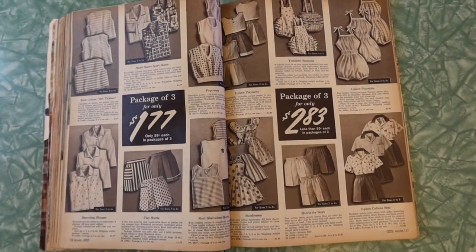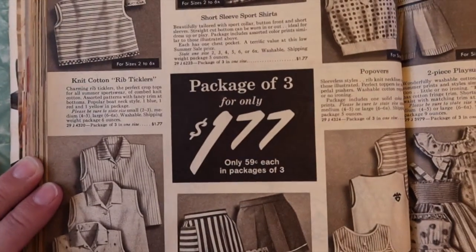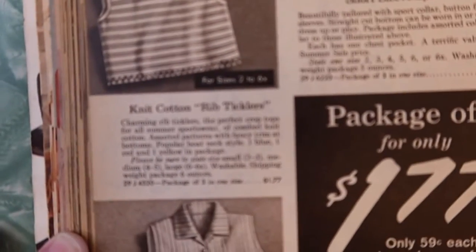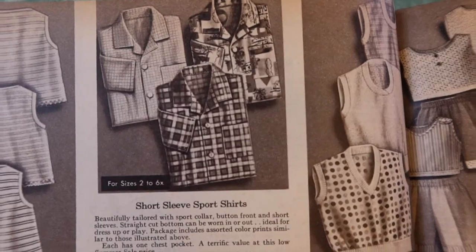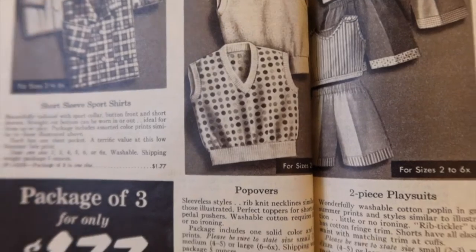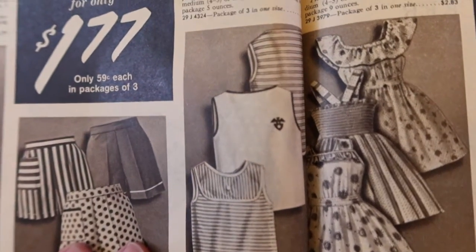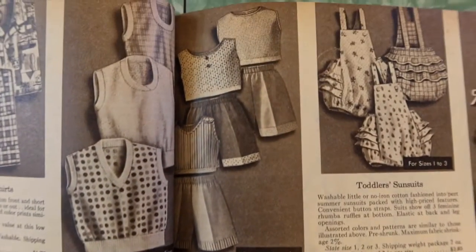And here are more packages of kids' clothes. Packages of three, only $1.77. So we've got knit cotton rib ticklers. Ooh, what? Tickle your ribs. They're like little kitty crop tops. Short sleeve sport shirts. Popovers. These little like vest sweaters. Sleeveless blouses. Play shorts. Knit sleeveless shirts. And these packages of three are $2.83 on this page.